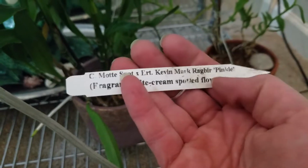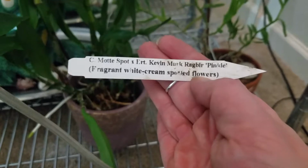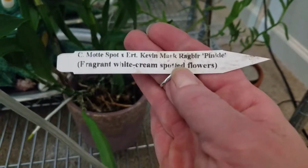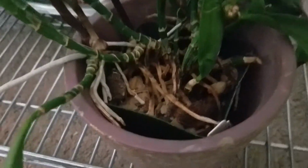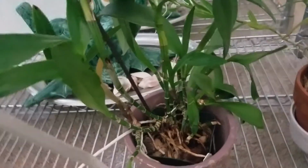I like the spotted ones. Pinkle. That's Pinkle. I have not repotted this. It probably needs to. It seems kind of attached and thirsty. So that's that one. I've only had that for like a year.